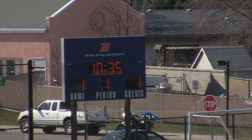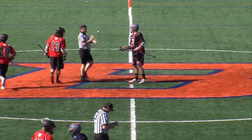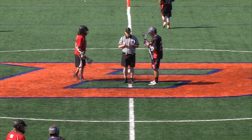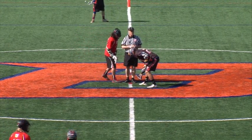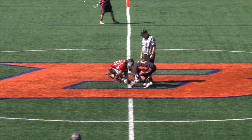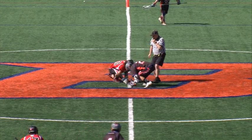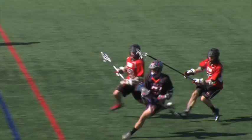We're going to have number 21 on the face-off coming up here against number 13 for Utah. And that is how fast this Boise State squad can score right there. Just in a blink of an eye, just push up and score. And here we go. Another face-off. And that's going to be Boise State winning the face-off again.